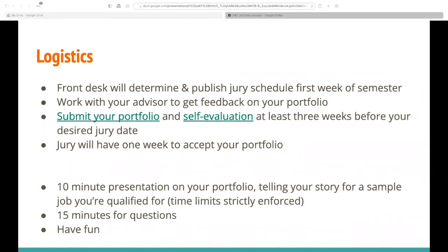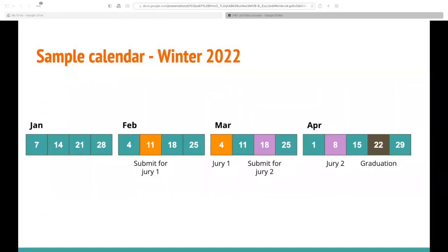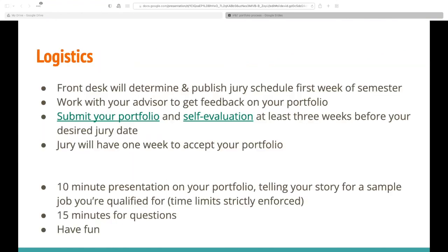I have a question. Sorry, I feel like I'm asking a lot. You're fine. So for the jury dates, does that mean that we would have taken the portfolio credits the semester before? Not necessarily. Like I said, take the credits whenever it makes sense for you. But you don't have to be enrolled in portfolio credit when you defend your portfolio.